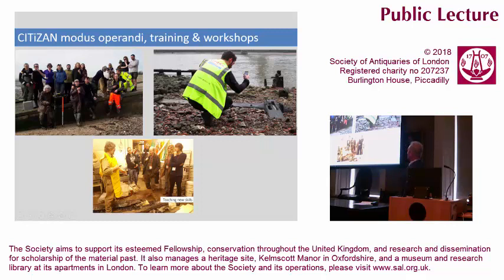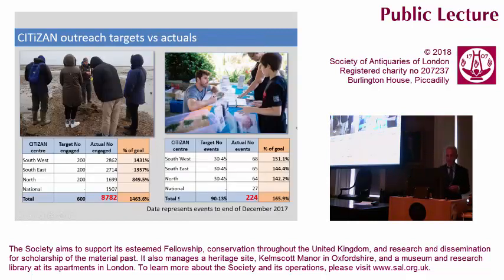This is the amazing Damien Goodburn, who's training our volunteers in the wonders of timber recording, and are you able to identify between a late Bronze Age and an early Bronze Age axe mark? And he's been hugely useful. This is our team on Mersea Island, and this is Oliver testing out our smartphone app, which we use to record things quickly. We don't have a lot of time on the foreshore, so if we can use digital recording techniques that can be done quickly, that's what we want to do.